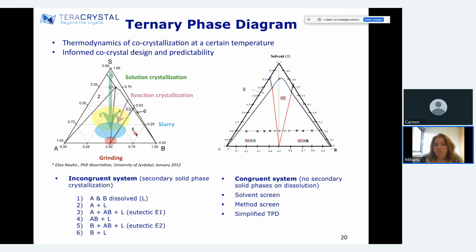Then you have the slurry, which is the blue and the yellow. Depending on what concentration you choose, like you see here, you cut it. So you do different slurries at a certain temperature, and then you already have an idea: am I around the stoichiometric ratio between the components? Am I around the congruent region or not? This is the slurry part, and then you have the grinding, where you have almost no solvent, just a few drops, and then you are basically here. So you almost get rid of the third component, the solvent.